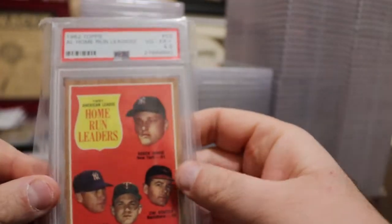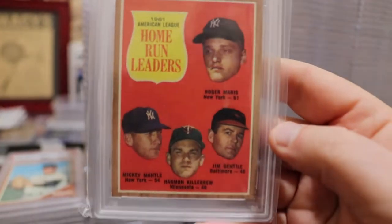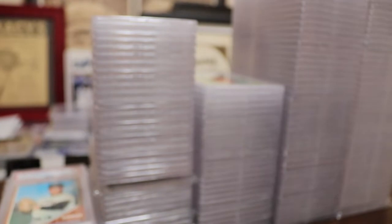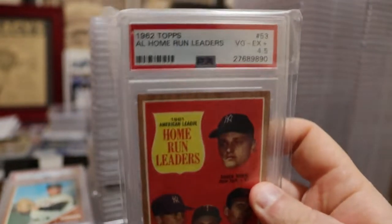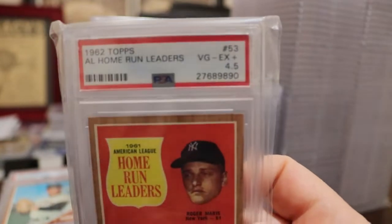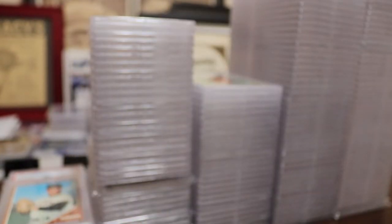'62 Topps, 4.5. Definitely looks better for the grade. Roger Maris, Mickey Mantle. Whoa, so my camera is having a day off here. So there's that right there. Again, '62 Topps, graded 4.5. Definitely looks a heck of a lot better. I'm not going to get into it on this one though.